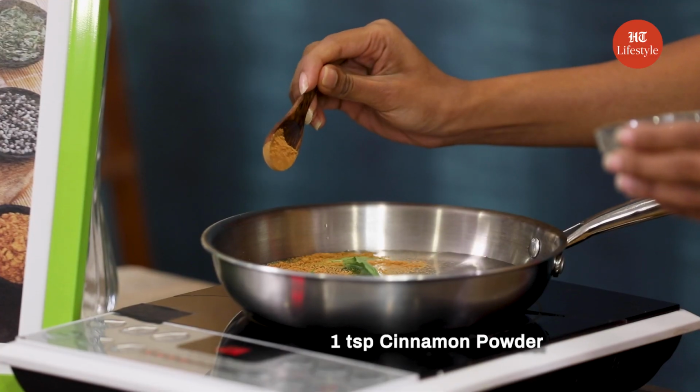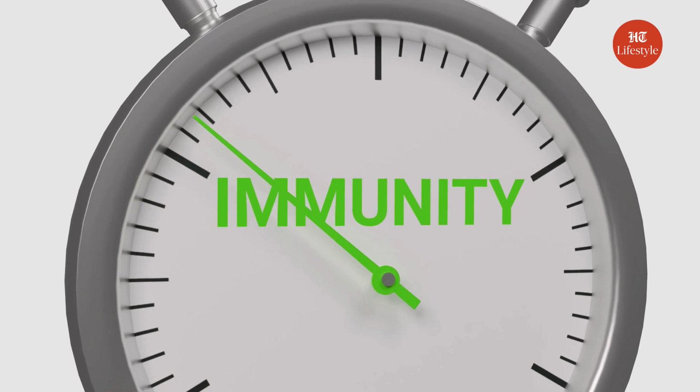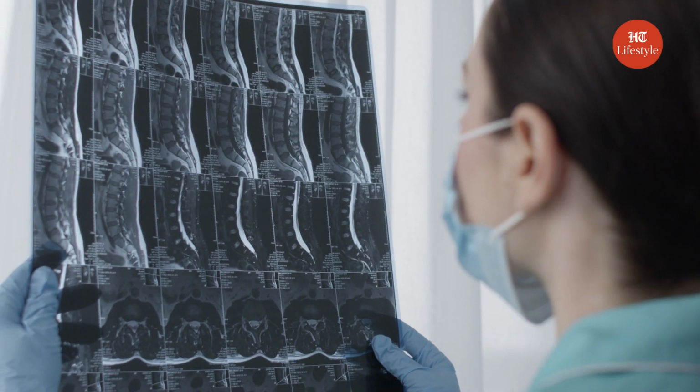Now you can add around 1 teaspoon of cinnamon powder. Cinnamon has great antioxidant properties that kill the internal infection and boost your immunity. It also slows down the risk of chronic diseases.